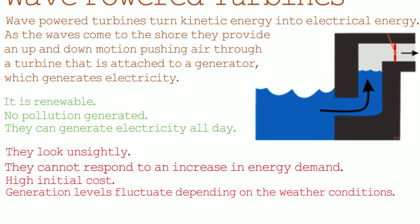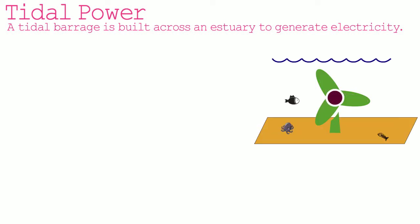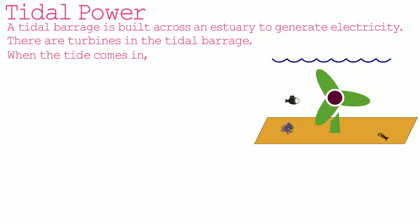The final method of generating power that we'll look at is tidal power. Tidal power can be turned into electricity by using a tidal barrage, which is a dam that is built across a river estuary. An estuary is a part of a river where the tide meets the sea. The water level of this part of the river will rise and fall with the tide. There are turbines in the tidal barrage.